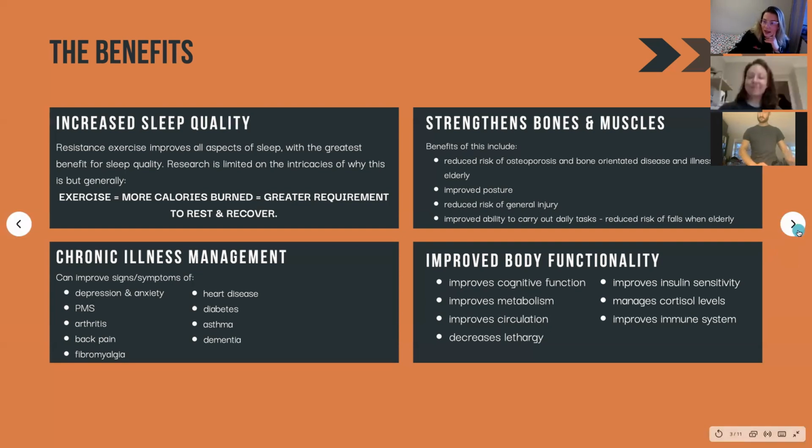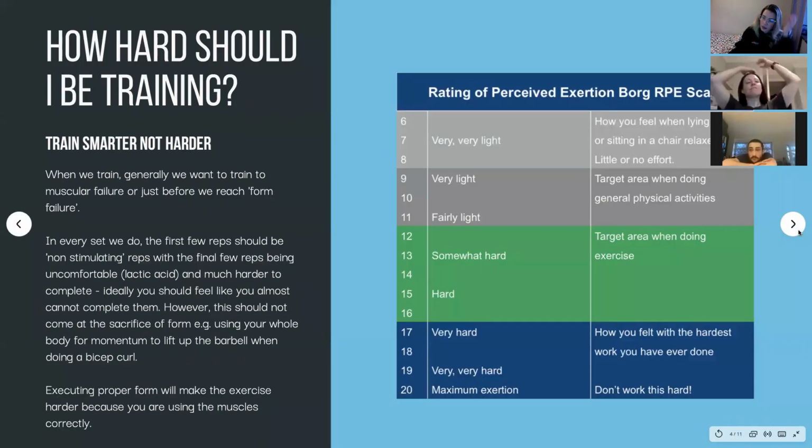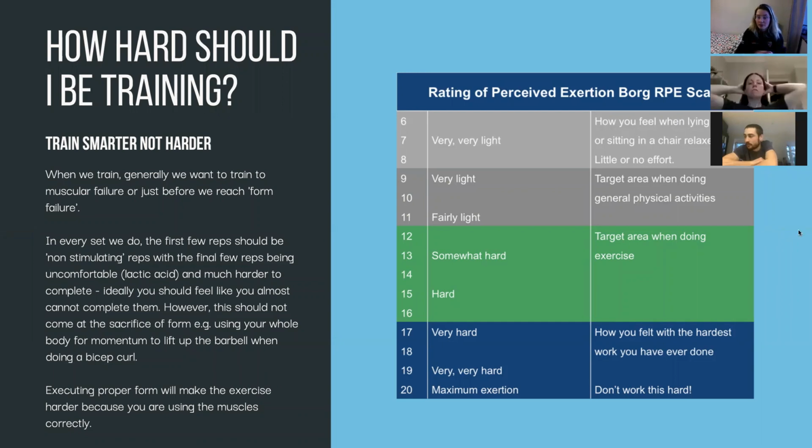So how hard should I be training? Now, this is one of the most important things when it comes to training.